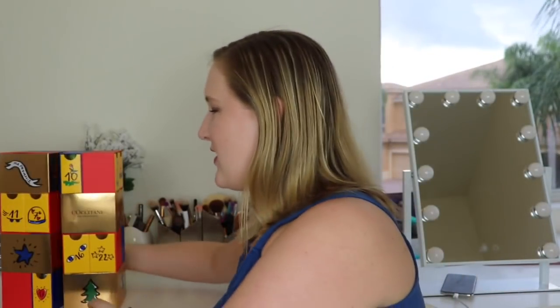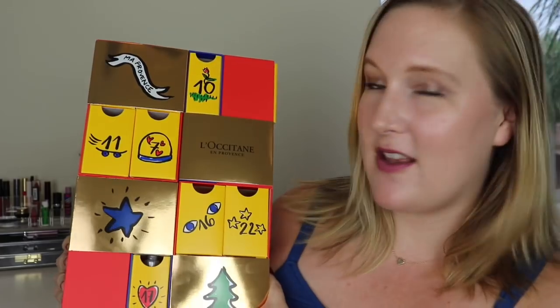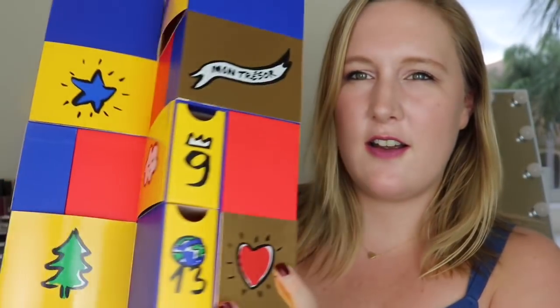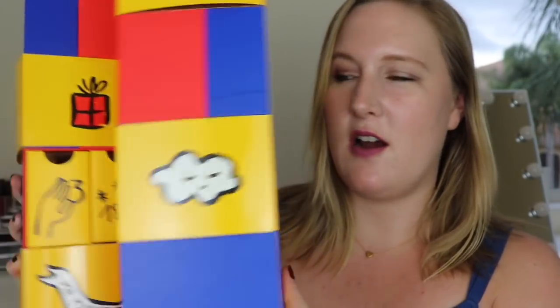But before I get unboxing, I wanted to show you something that came in the mail. It is super cool, and I have a question for you guys. L'Occitane sent me this advent calendar. It is so cool, you guys. Look at it. Oh my god. It's the coolest contraption ever.